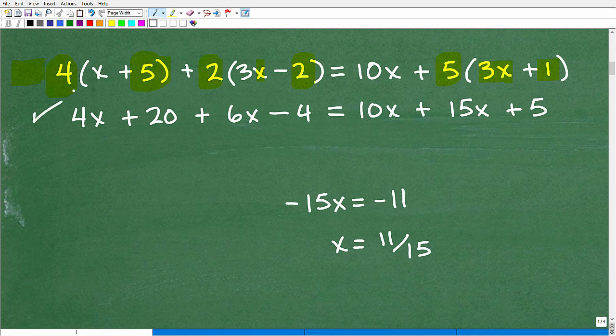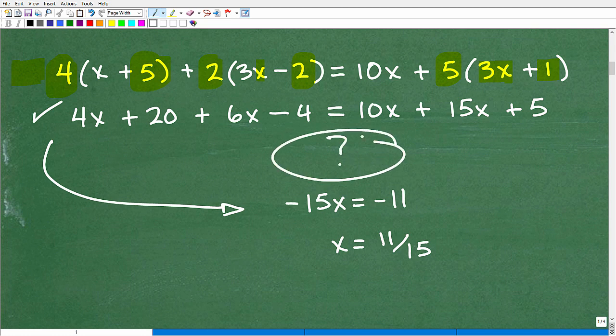That's excellent. I'm grading their work. And next thing you know, they're all the way down here, okay? And I'm like, okay, what happened to your work? Well, they're not showing you the work, right? If your teacher is explaining this problem, they're going to show you all the steps in between.